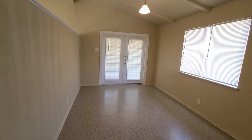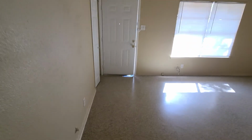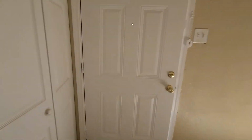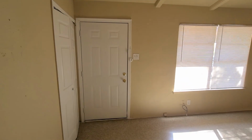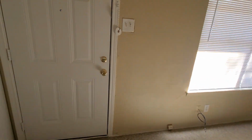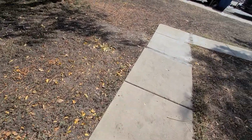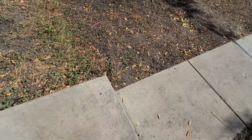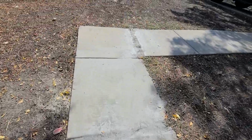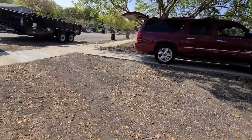House looks really nice. See double doors, taking pictures. Okay, and this is your entry, 6-panel steel door. It's bright. Alrighty. All the trash has been hauled off.